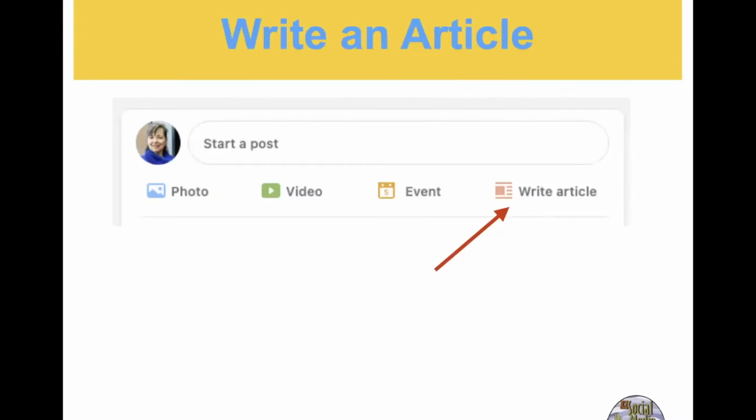Now, you can write an article on LinkedIn, and from home, you can start a post by writing or sharing a link, or sharing a photo. But the trick here is to write an article. I repurpose articles from my website, and it's okay to copy and paste it. But at the bottom of the article, put "This article originally appeared on," and then a link back to the original article on your website. That way, Google knows to give authority to your website post rather than the LinkedIn one.